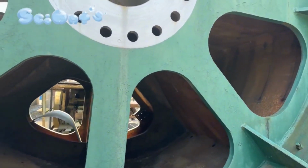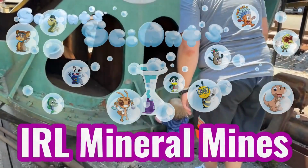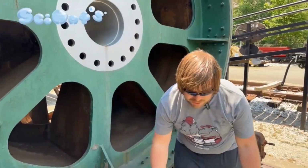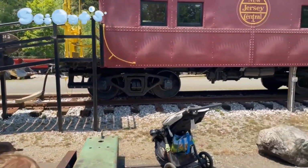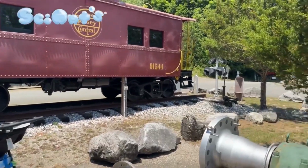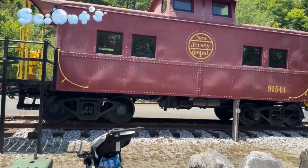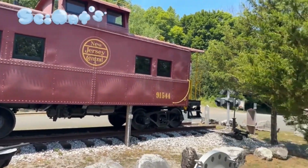All right, y'all. So we are at a mineral dig site today. They have some displays here. So unfortunately, because of the heat, the first site we went to was closing their mineral collection area, which is outside. So we called these folks. They said they were staying open, but the museum portion is closed for these guys.